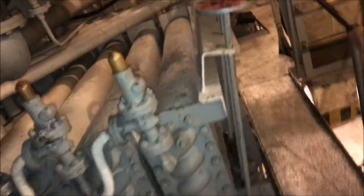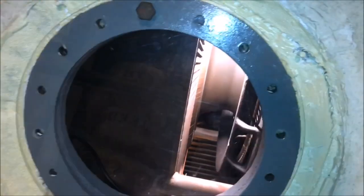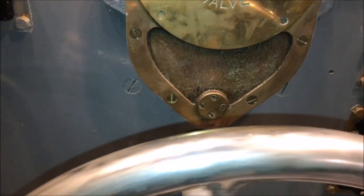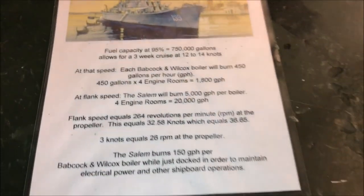Anybody ever seen the movie The Finest Hours? All right, so we're in the engine room, and you can see the turbines. You can actually see inside the turbines, which were powered by steam. When these turbines were activated by the steam, they would turn the propeller shaft that would propel the ship forward. Salem also played the Admiral Graf Spee in the movie Battle of the River Plate, in which it didn't fire. And you can see the specifications there.